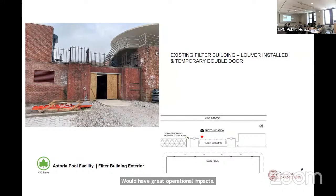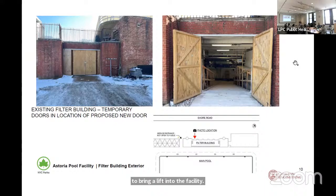Also, as you'll see in some of the upcoming photos, a lot of the equipment is very tall and some of it's ceiling mounted. And so for our staff to be able to safely access and maintain this equipment, we want the ability to bring a lift into the facility. Next slide. Just showing how it is being currently used to bring equipment in. We have a ramp in there. Next slide.